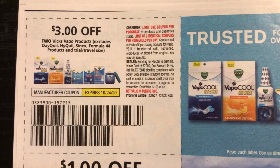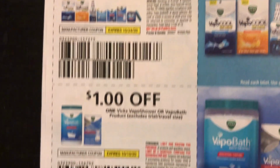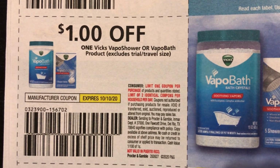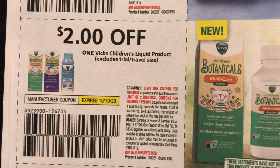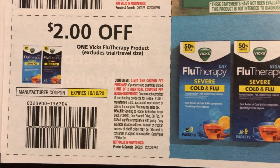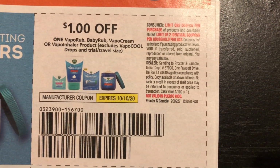$3 off 2 Vicks VapoRub products. $1 off 1 Vicks VapoShower or VapoBath. $2 off 1 Vicks Children's Liquid product. $2 off 1 Vicks Flu Therapy product. I guess it is beginning of fall, so it's going to start getting colds and stuff again.